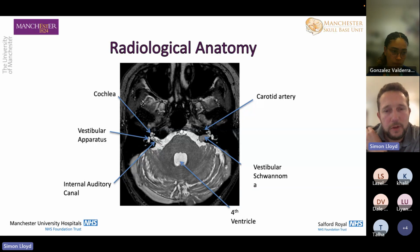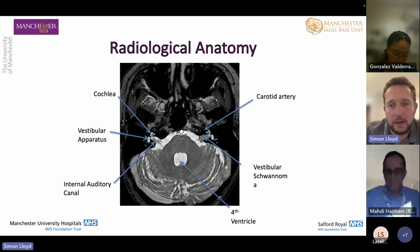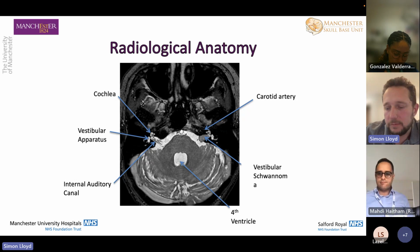So when you're in an exam situation and somebody asks you what type of MRI scan you do for an acoustic neuroma or a vestibular schwannoma, it would be a heavily T2 weighted axial MRI scan through the internal auditory meati, and it would be a T1 weighted contrast enhanced MRI, again axial, but also we usually do coronal scans as well.